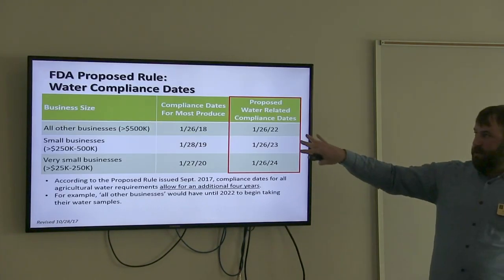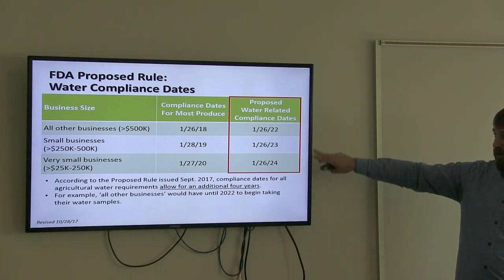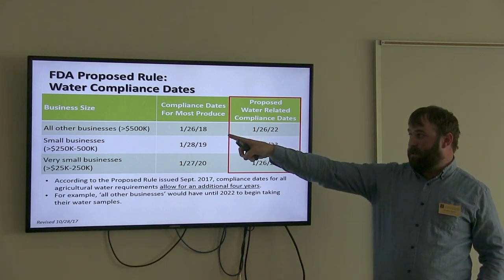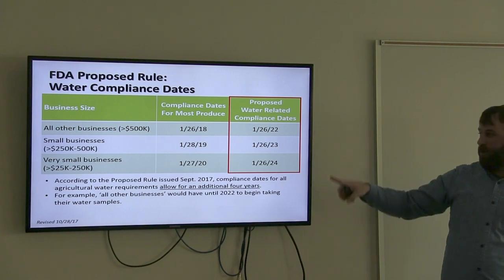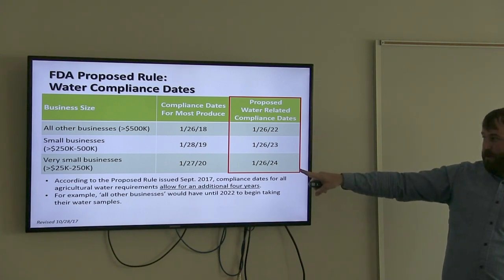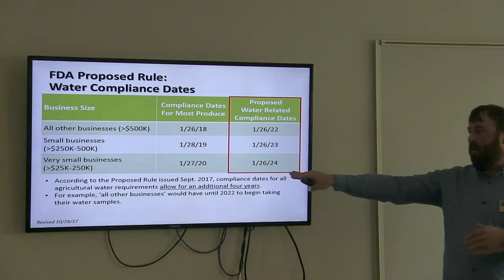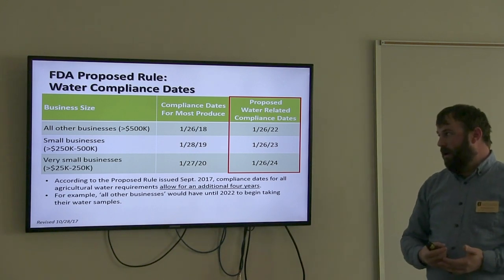Okay, so here we go. Here is that supplemental slide, with the proposed water-related compliance date. So I believe for the large businesses, it was going to be 2020. Now they gave them an additional 2 years, so it'll be 2022. And for the very, very small businesses, they'll have until 2024 to begin to develop their water quality profile. But even if you fall in that category, it would be advisable to begin to track those numbers and understand your water quality now.